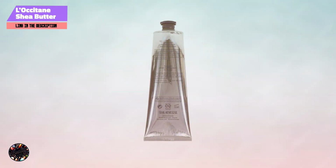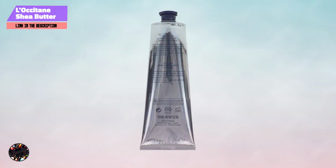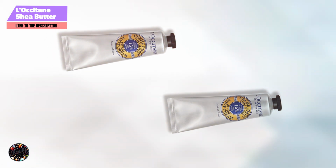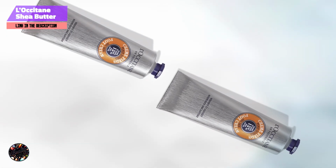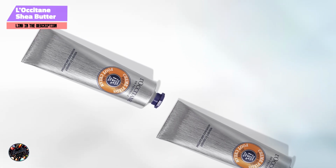Additionally, the cream contains lavender essential oil, which not only has a soothing scent but also helps to relax tired feet. The formula is rich and creamy, providing intense moisture without feeling greasy. Benefits and usage: Loxitane Shea Butter Foot Cream is perfect for those with dry, cracked feet.